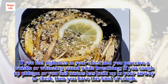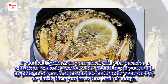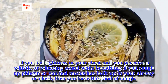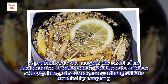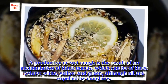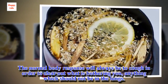If you feel tightness in your chest and you perceive a whistle or wheezing sound while breathing, if you cough up phlegm or you feel mucus has built up in your airway or chest, then you have this kind of cough. A productive or wet cough is the result of an accumulation of thick mucus, which can be of three colors: white, yellow and green, although all are expelled by coughing. The normal body response will always be to cough in order to clear out what is bothering you, anything which should not be in the lungs.